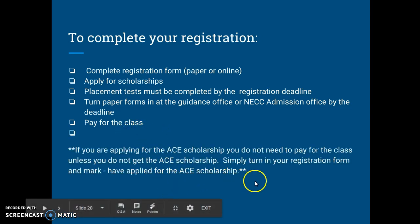If you apply for the ACE scholarship, you do not need to pay for the class unless you do not receive the ACE scholarship. So what you'll do is you'll apply for the ACE, and then you'll turn in your registration form and mark on that registration form that you have applied for the ACE scholarship. ACE will send emails to your school email or whatever email address that you provide to let you know whether or not you were awarded the scholarship. If you were awarded the scholarship, then ACE will pay the college directly. If you're not awarded the scholarship, then you'll need to make payment at that time.